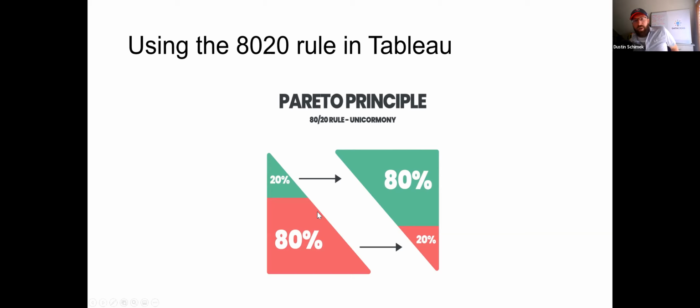So at Tableau conference in 2019, I presented on the 80-20 rule and how we were using Tableau and the 80-20 rule to simplify our business at Masterlock. What we were doing there was using the 80-20 rule to take a look at what products that we sold were driving 80% of our revenue. And what we found was, as many companies would find, about 20% of our products were driving about 80% of our revenue. Same thing for our customer base. About 20% of our customers were driving about 80% of our revenue.